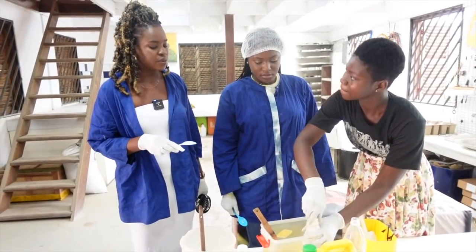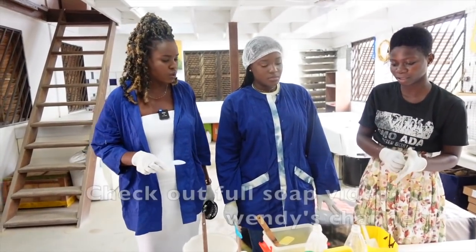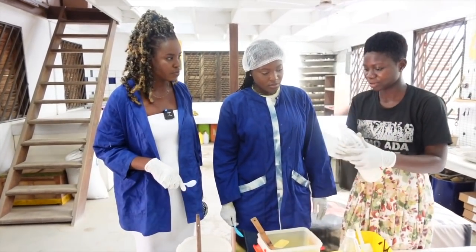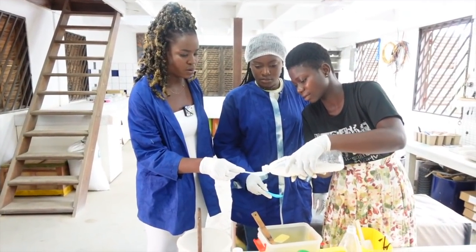So with the lye liquid, even if you mix the lye in the water and just leave it, it's still fine. Nothing is going to happen to it. Okay. So take one spoon of chemical. Do you know what this is made up of or not? No, it's just called chemical ones. Okay.